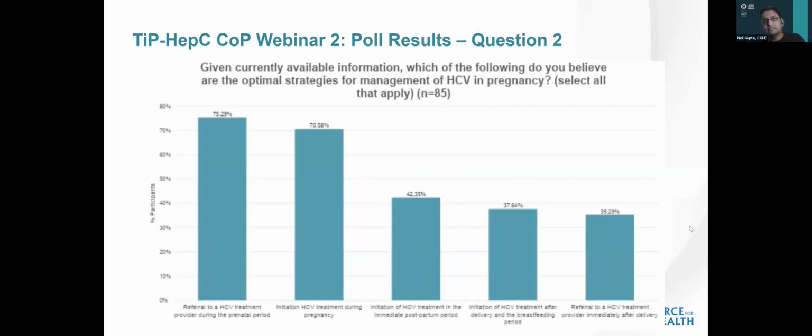Next slide. On question 2, we tried to dig a little deeper and say, given current available information and that which was presented in the first 2 webinars, which of the following do you believe are optimal strategies for the management of hepatitis C in pregnancy and peripartum individuals? And we did say that you could check all that apply. So this wasn't exclusive categories.